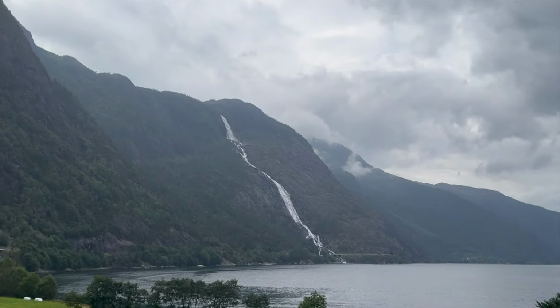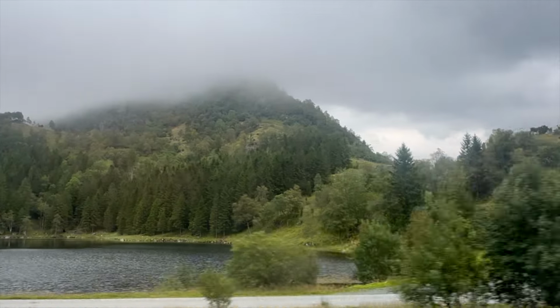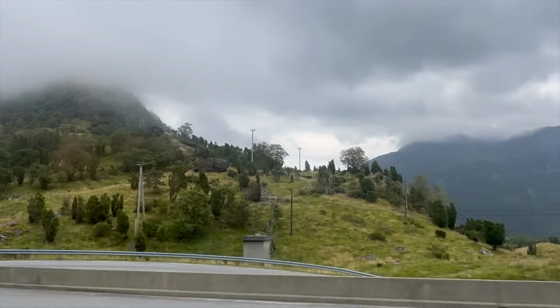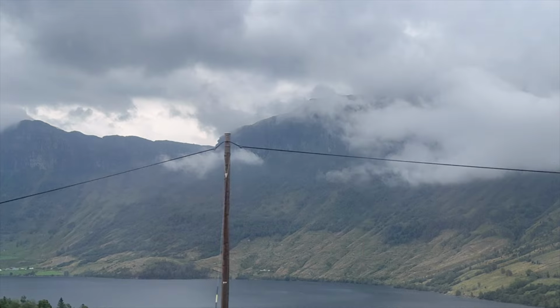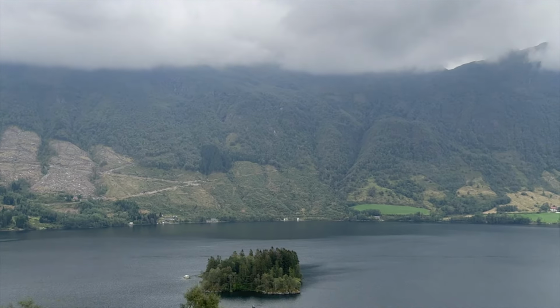We were able to get off the bus one last time to take a look at the falls from a distance. As we start heading back, the clouds start rolling in. It is still so beautiful. On the way back to the ship, we just soaked up the beauty of the fjords.